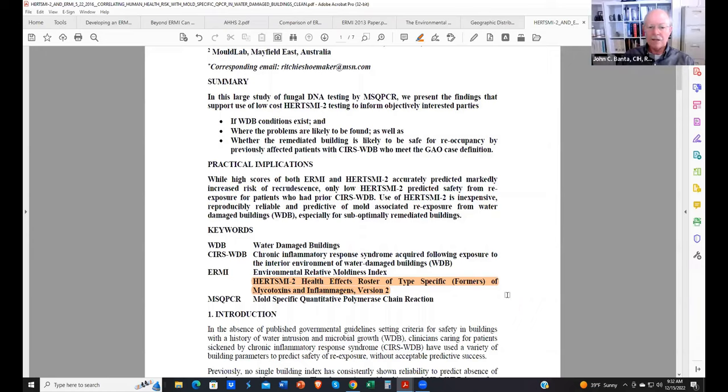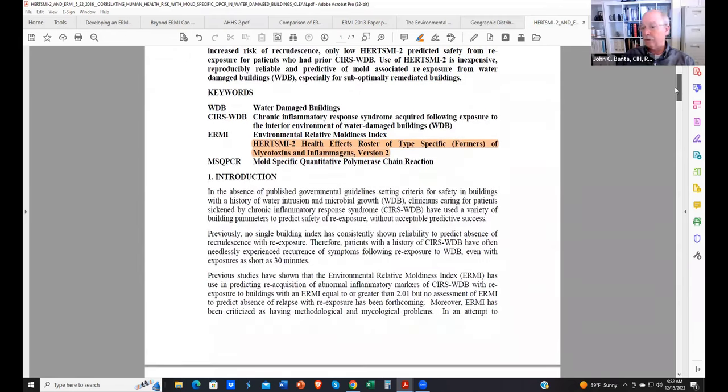Well, I like using HERTSMI-2 as an evaluation criteria on an ERMI or 36 organism or 39 organism MSQPCR. As you said, we can see all 5 of those organisms on the standard analysis. I can calculate a HERTSMI-2 from an MSQPCR 36. I can't go the other way. And so if your HERTSMI-2 is coming back high all by itself, then that probably has some real significance, although it's not looking at as many organisms, and there are many other organisms that can be issues as well.